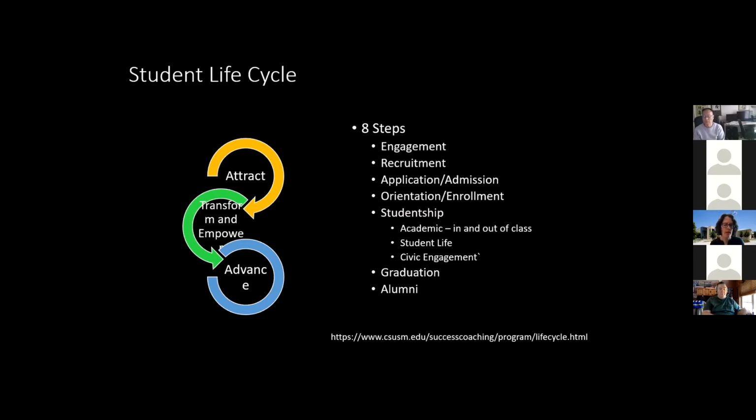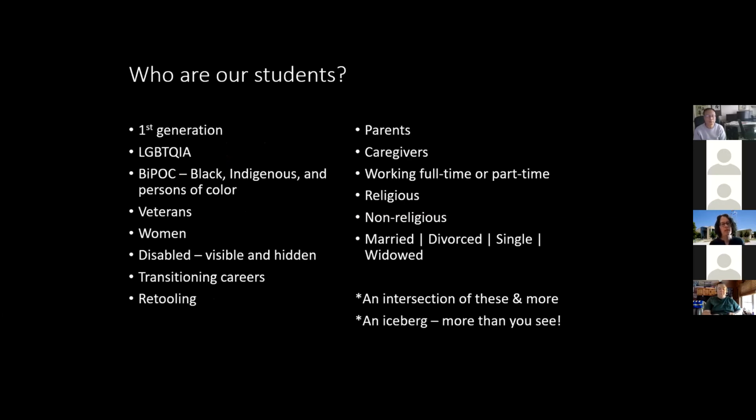So next slide. One of the things to think about is, who are your students? And I'm sure I didn't catch everything here, but thinking about your students, they're first generation. They may be LGBTQIA, so lesbian, gay, bisexual, transgender, intersex, asexual.